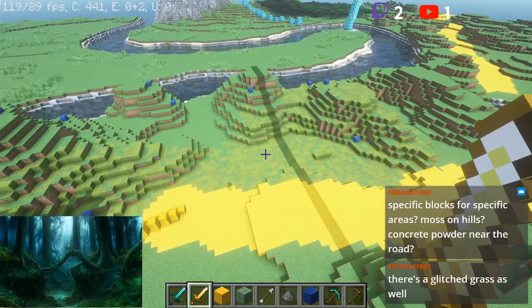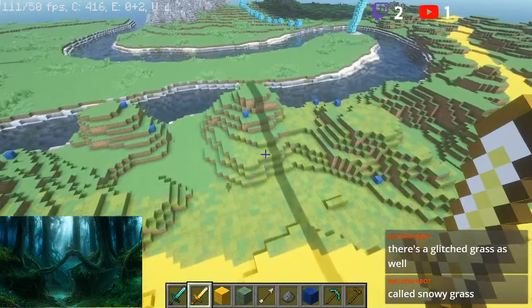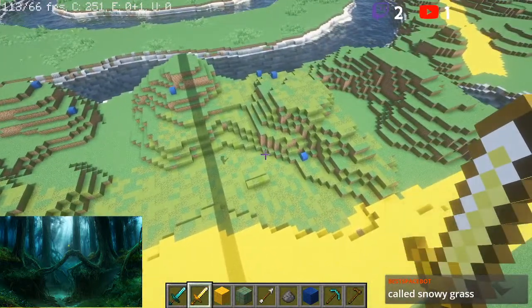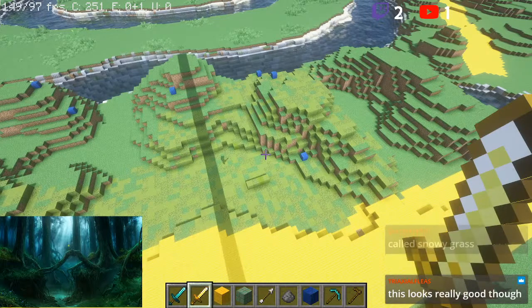Moss on hills, concrete powder near the road. There's glitched grass as well, called snowy grass. Oh, interesting. That is true. We could try and do some structured changing of colors.